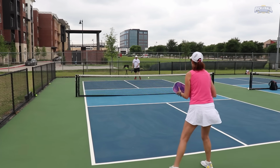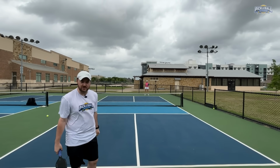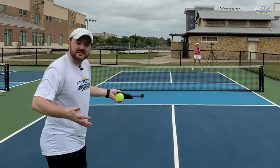And see how they handle that. If you're playing against a tennis player, good luck. They know how to handle those balls, but that's just a very simple serve positioning thing. Here's what you do. When you line up to the serve, just stop for a second and observe and see what you see.